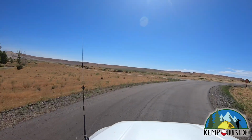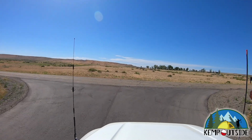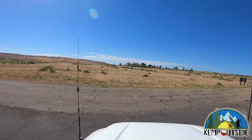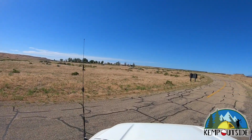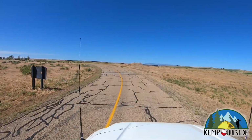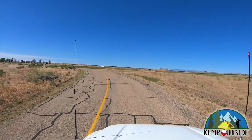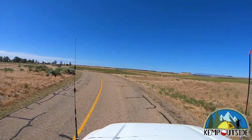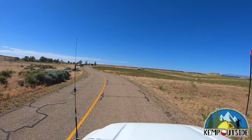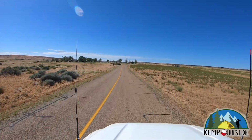And once you get to the main road, if you turn left, that's where you go to get to the sand dunes or the observatory. And then turning right takes us back to the entrance to the park or Broken Wheel Campground, or in our case, the dump station, which, as every RVer knows, is a critical component to a campground.